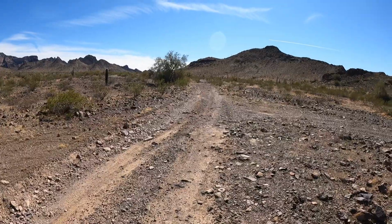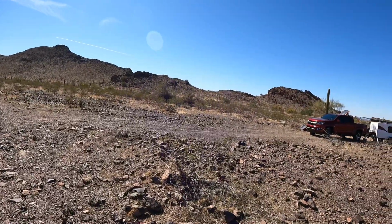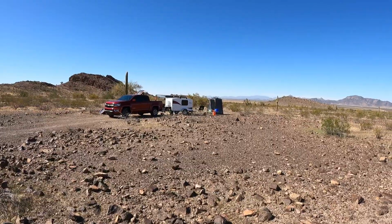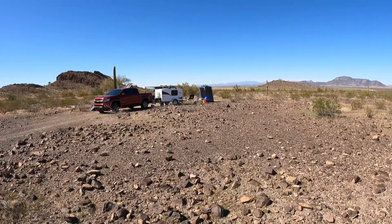Here's that fabulous road I came in on. We'll talk about that later. So here's the spot I picked. Here's my setup this time. There's no Napier tent on the back of my Runaway this time. Only here for a couple of nights. Got in late last night.